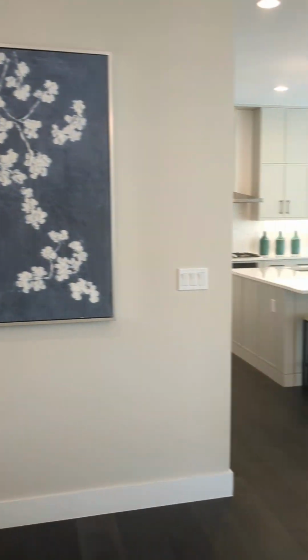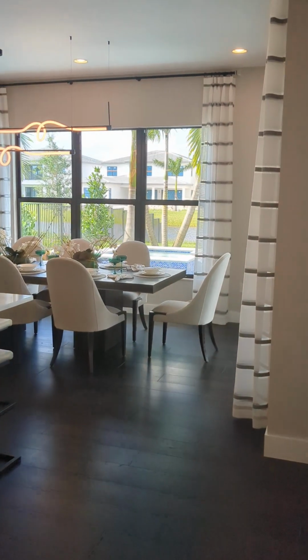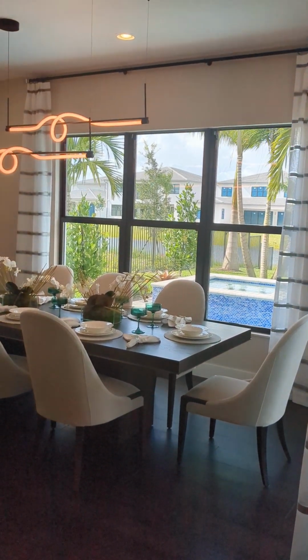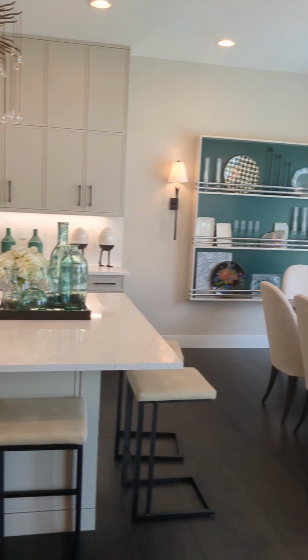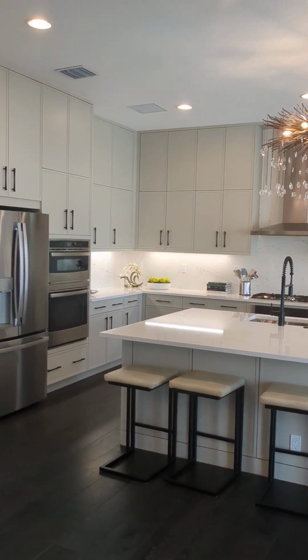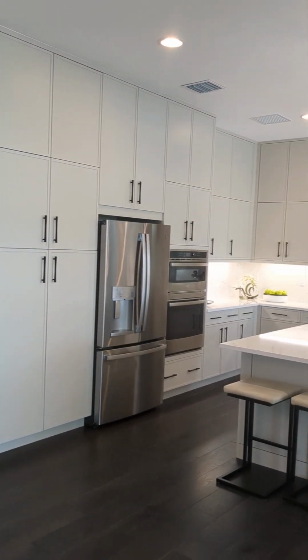As we go over here, then look at this. You have a huge dining area, which has a table for 8, which you can actually probably put a table for 10 or 12. Huge windows, lots of light. And look at the big, massive kitchen. One of the biggest islands you'll see out there. Floor-to-ceiling cabinets. Tons of space.